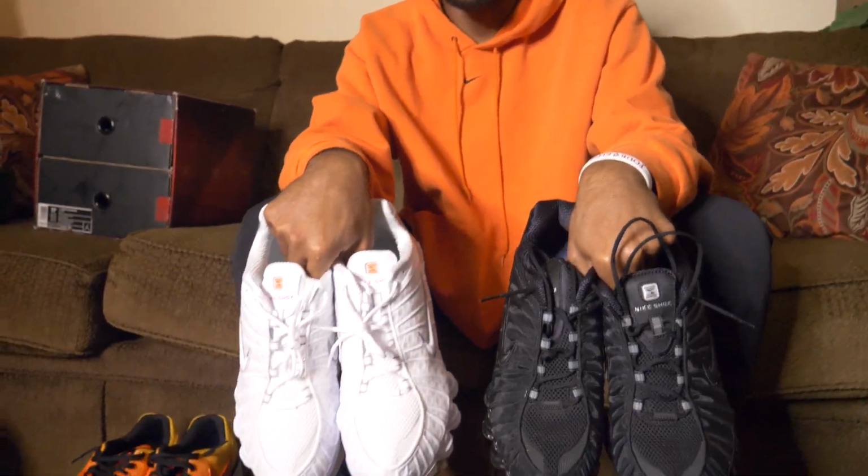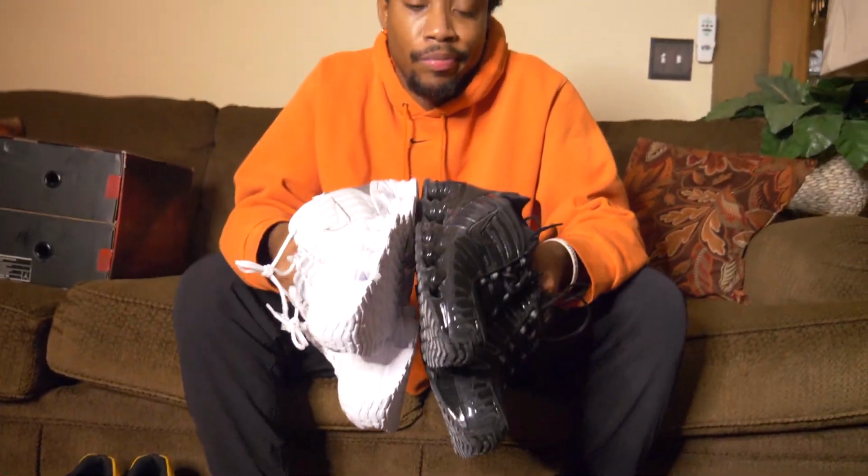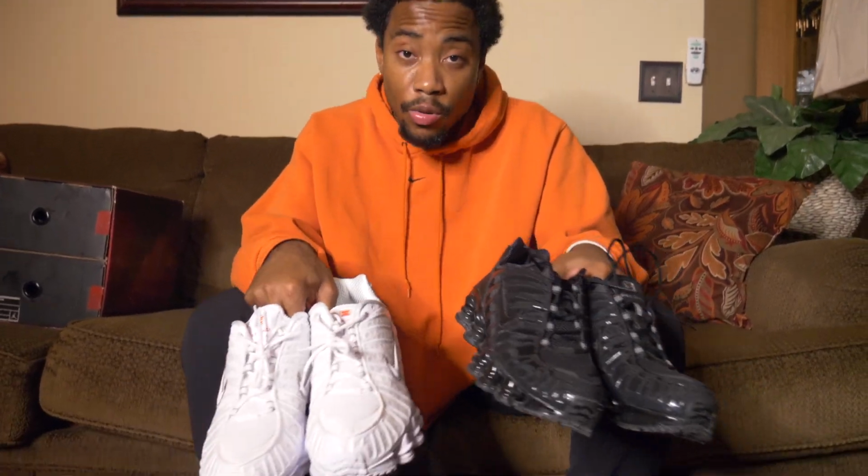You're looking at the Yin and Yang, the Shox TLs. Shox are normally considered a corny shoe. I remember in middle school, the girl that didn't want to run on the track would wear these with some low ankle socks, and there was yellow on the inside.